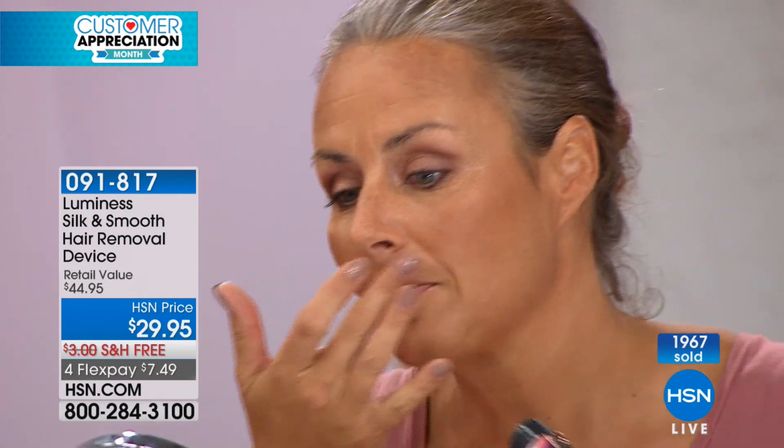That's what we see before we go and have it removed professionally and pay all kinds of money for someone to inflict pain on us. Why pay more when you don't have to? Why go through pain if you don't have to? This is something that you can keep in your handbag. It's so discreet, it looks like a little flashlight.